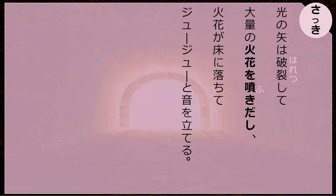Fukidashi. The sparks. The spark. So fukidasu. Explode. Yeah. It's kind of like the word to explode.